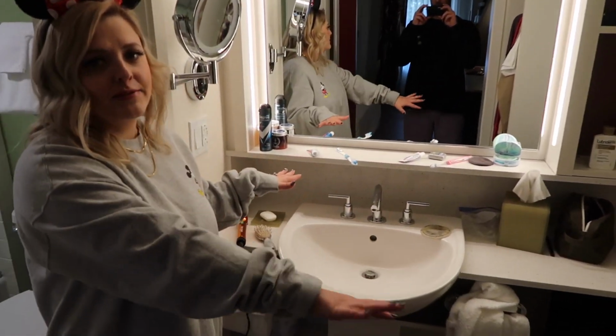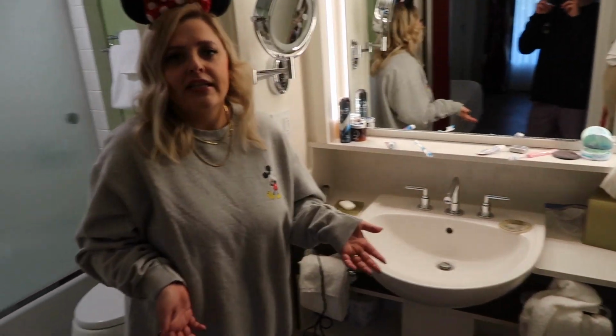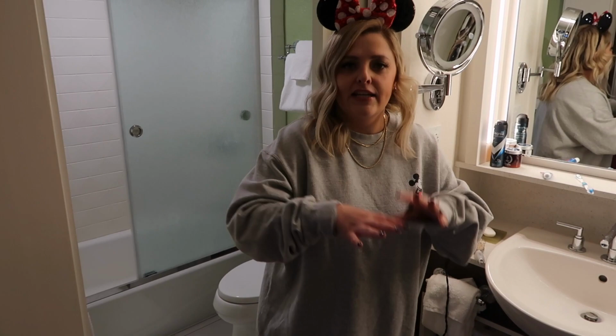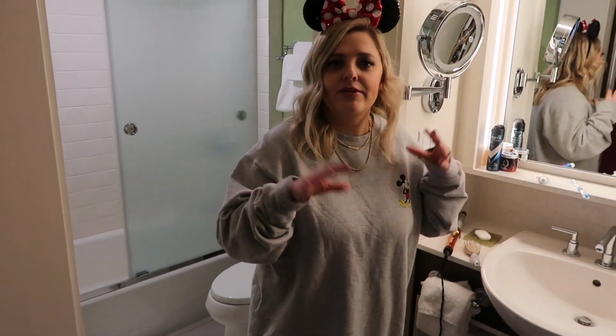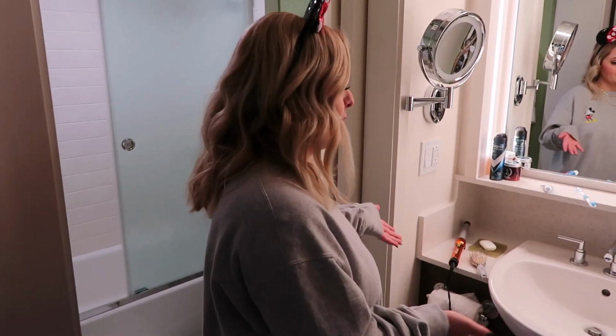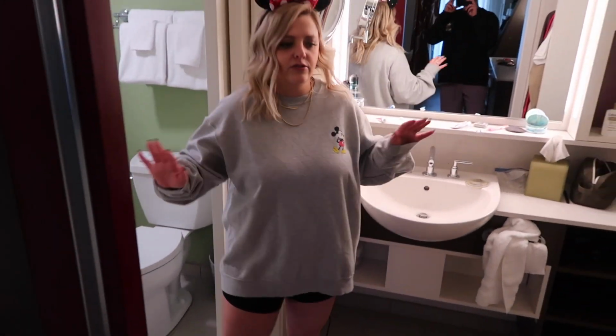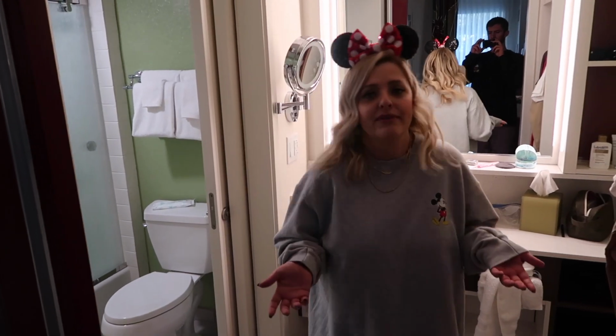I'm actually super impressed with how big this sink area is and how, I don't know, it's just new. It feels really good. I know that this particular resort has been around for a while, but the refurbishment was definitely needed, and both Jamie and I are impressed with our hotel room. This is definitely one of the spaces that I'm most impressed with. Then we also have our shower in here along with our toilet. Pretty basic, but it's nice. It came with a lot of towels and pretty much everything you need.